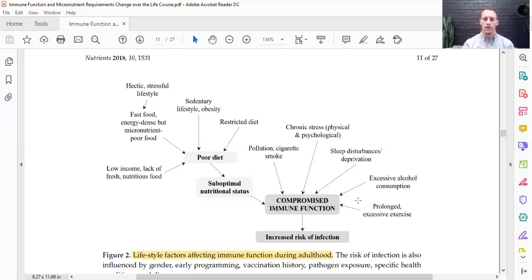And then lastly, prolonged or excessive exercise. Basically, we want to exercise, we want to keep moving, but if we exercise too much and burn out our tissues, a lot of times repair and our nutrients goes to repair of our muscles and joints versus actually improving our immune system. So we don't want to overwork either. So these are many things that can help improve immune function if we fix them. But if we don't, then a lot of times we can have an increased risk of infection.